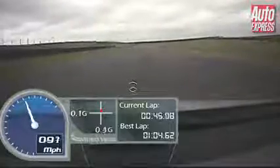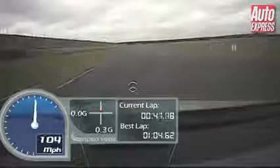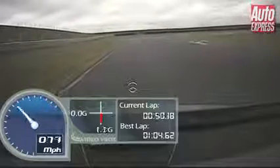With the paddle shift gearbox, the gear shift's very smooth, very fast, and it's very fast in the straight line. As you can see, the top speed here is over 100 miles an hour before we brake for the hairpin.